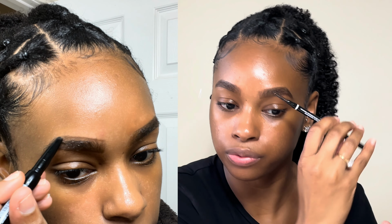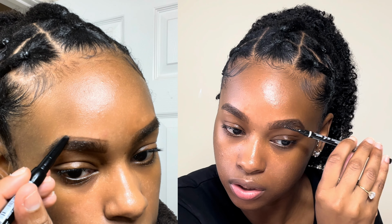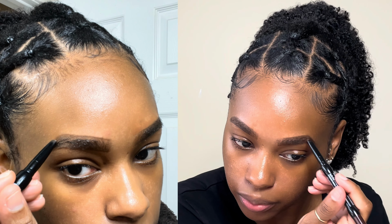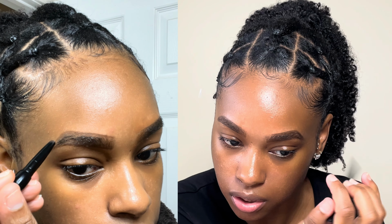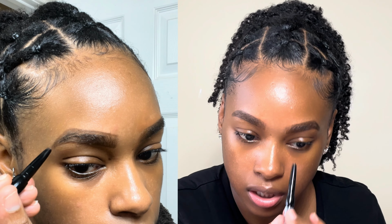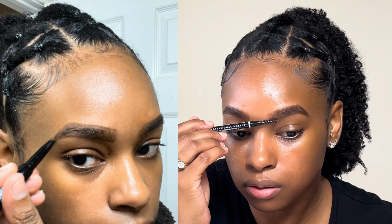And my brows grow differently. This one is a lot fuller than this one, so I have to kind of go up a little bit so that they match in terms of up in here, because up in here this one doesn't grow the same as this one over here, so I have to make them match.